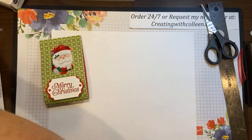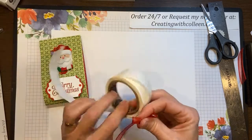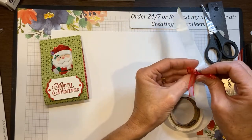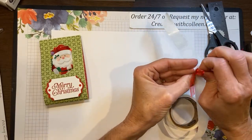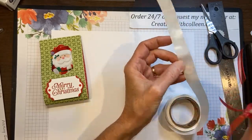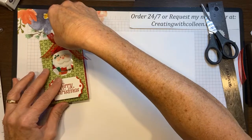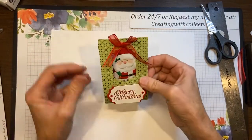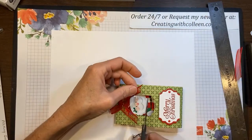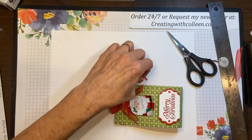So now that I have my bow, I'm just going to take a glue dot or two. You got to feel for them. They're hard to find with your eyes sometimes. Squeeze it on there, pull it off, and I'm just going to put that right over those staples. Trim that up a little bit.